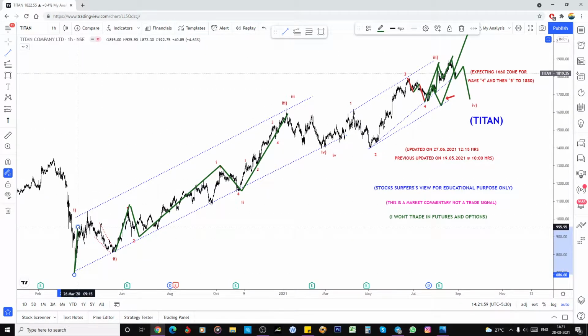In this Titan, see, this is a 3-wave structure, but I took this as an expanded flat in that wave 2. So this is a wave 1, this is a wave 2, 1 2 3 4 5, and this is the end of the third, fourth and fifth, means at least it can end here, but not this much can extend here. So either this could be 1 2 3 4 5, so this has completed, means this is the A, this is the B and C. So in that C is the wave 1 2 3 4 5, and it is going to extend also.